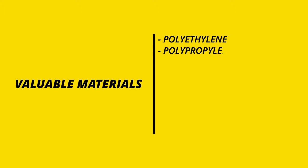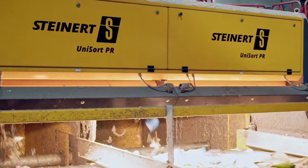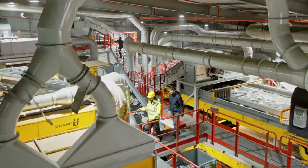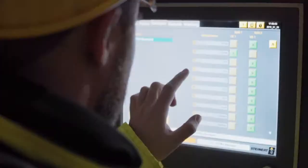Steinert's Unisort series uses near-infrared technology, which distinguishes between material groups on the basis of their different reflection characteristics. In this way, post-consumer packages are separated once again into the respective valuable materials, namely polyethylene, polypropylene, polystyrene, black plastics, PET bottles and PET trays, drinks cartons, PE/PP films, paper and cardboard, and mixed plastics for the subsequent production of refuse-derived fuels. The way in which the dynamic calibration and automated white balance interact enables high sorting performance, coupled with outstanding ease of maintenance. This ensures that the technology is available at all times. Following a short commissioning phase, the facility now produces the products desired in line with the requirements.